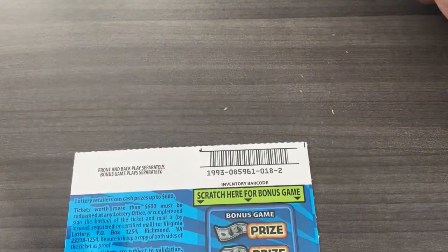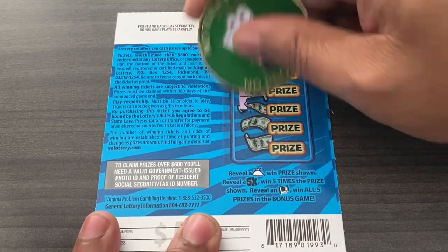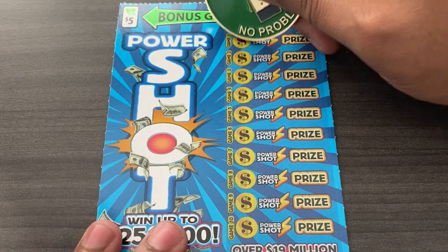Again, nothing on the front. 5 chances on the back. Nothing there. 4th ticket coming up for this game. Ticket 19, 2 left.